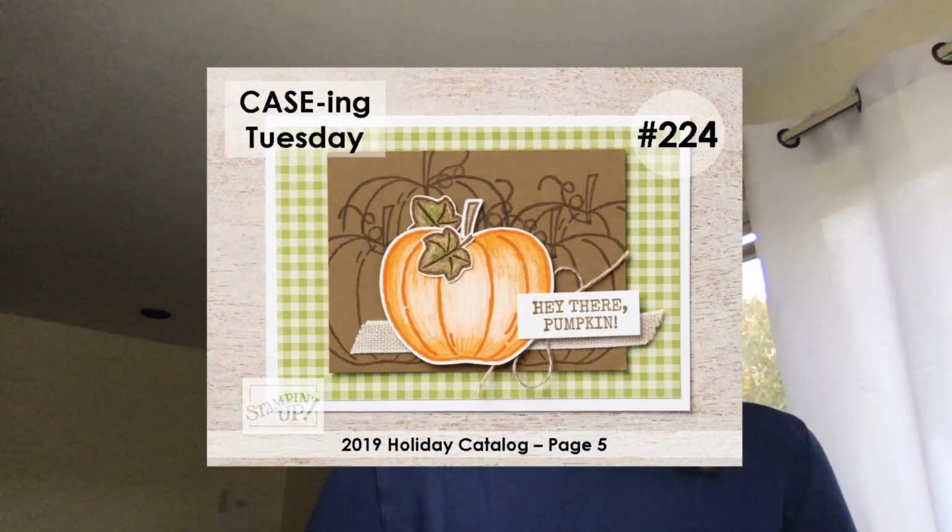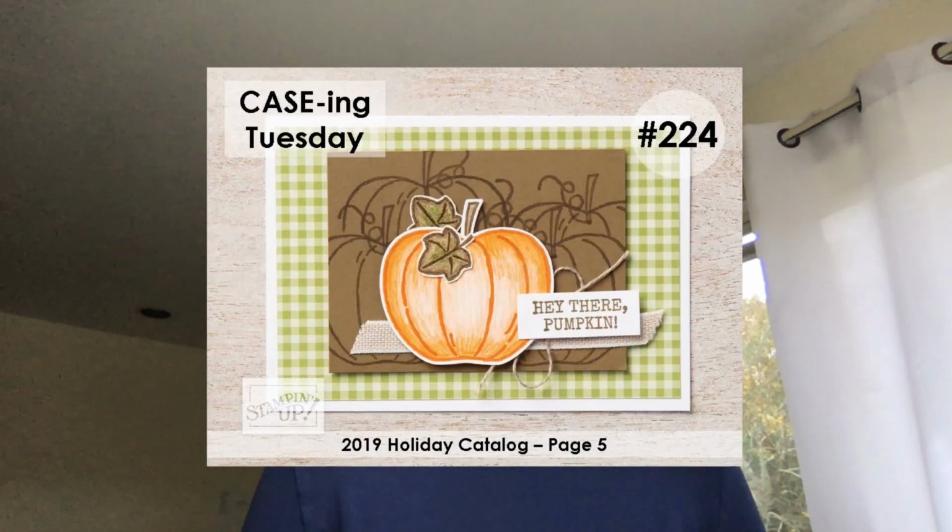Okay, today's also Casing Tuesday, and today's card we're copying is this one. I love this layout. It is very, very easy. You don't have to have all the frou-frou going on. I didn't put that ribbon strip in the background, but basically this one has some background paper, some stamping, and a little punch shape. So I thought it would work really well for this bundle.